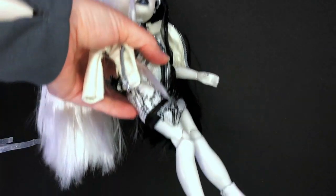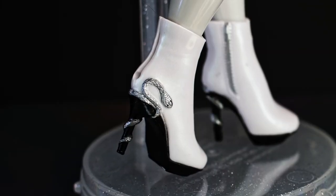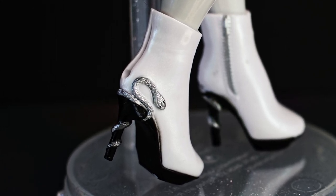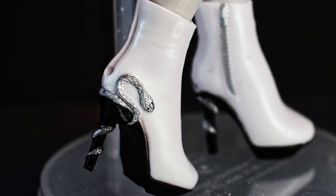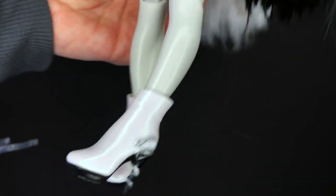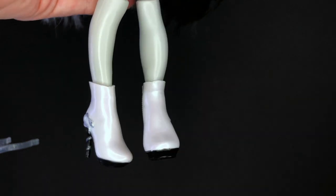Oh, and then her shoes. Goodness, I can't forget her shoes. So her shoes, they have a snake that coils up the side, the heel, and then kind of is crawling on the side there. And then it's on the other side as well. So two different snakes. And then they're just white boots with kind of a little pearlescent reflection to it.